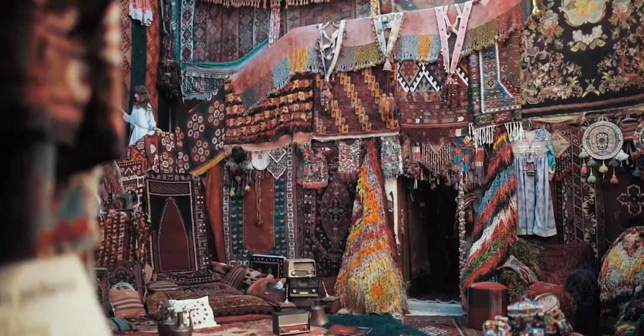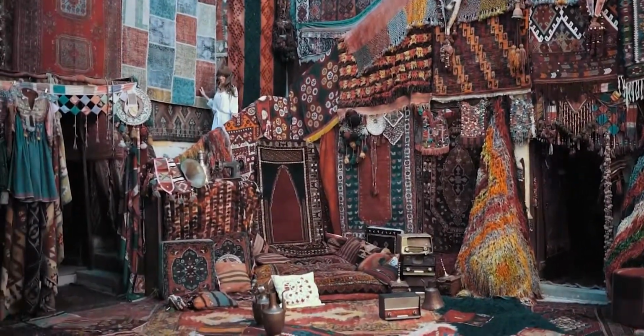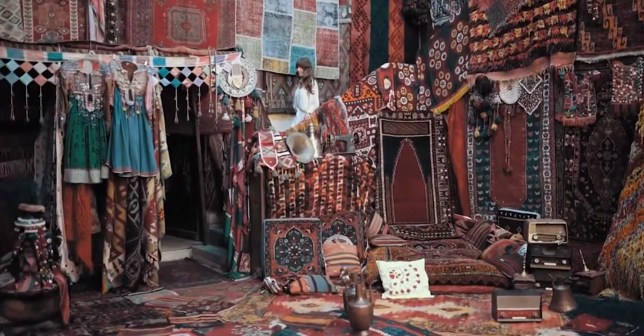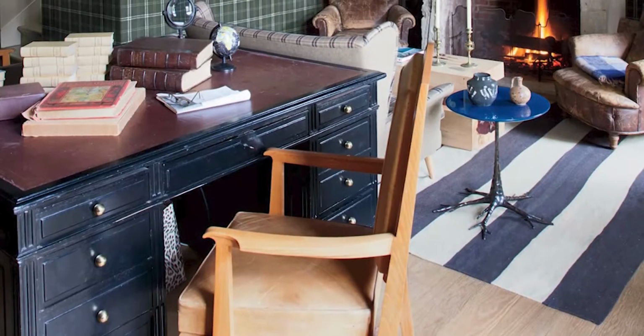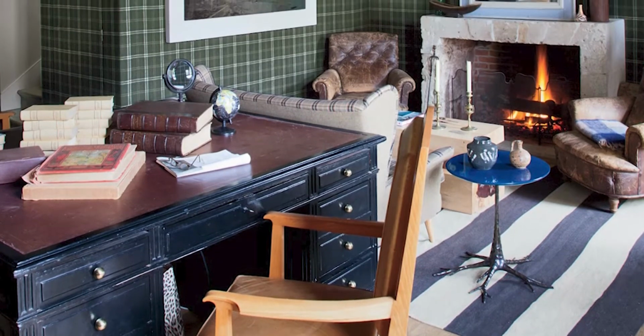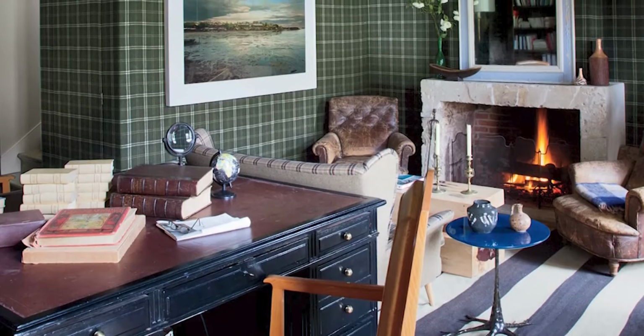So if you're someone with an inclination for Moroccan style, then accentuate your room with lines, grids, bold patterns, and of course, carpets like these. With the intricacy of these designs, you can actually have photo shoots in here. These designs are also for people who are down for that rustic vibe.